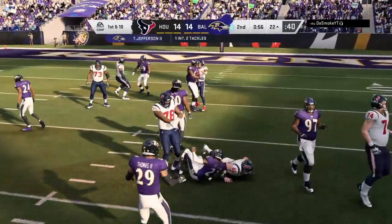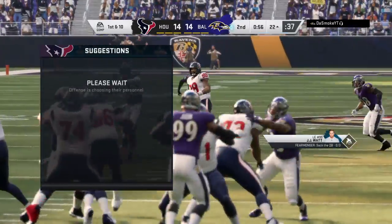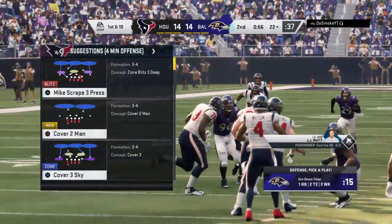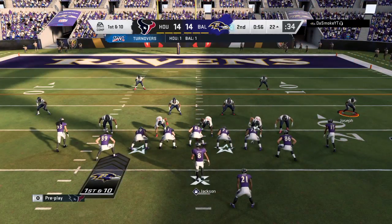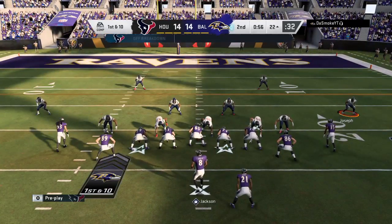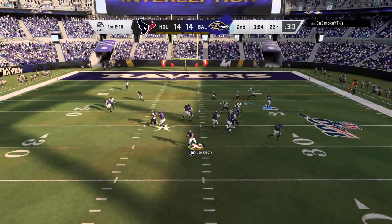Picked off by Tony Jefferson, and this one will be brought back to the 22. You can easily see the logic. It's a tie game. They just wanted to press it a little bit right before the half, hoping to get one more score. Now, easy to second-guess the result, but now you have to think after that interception, just a field goal, and they're behind at the break.